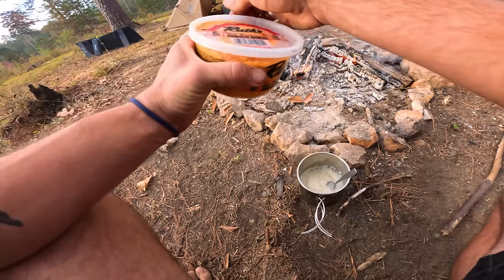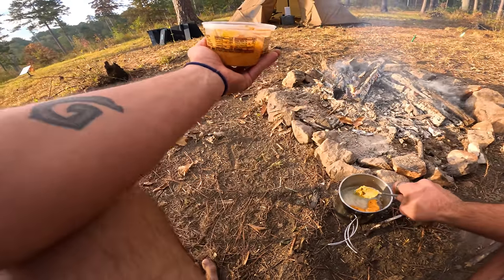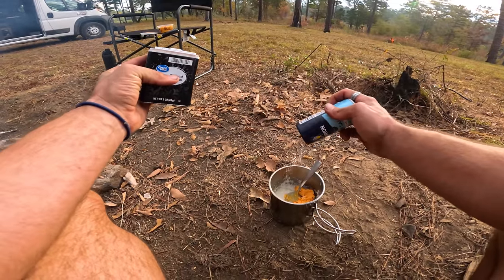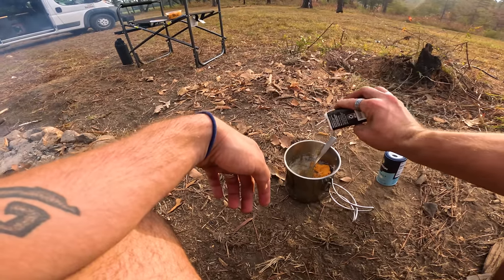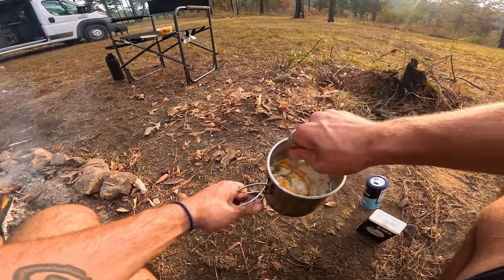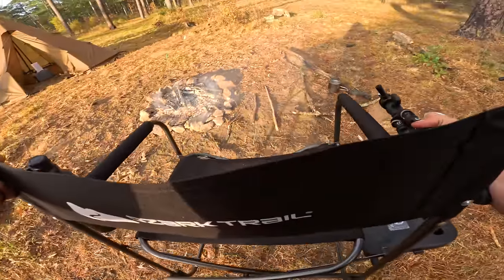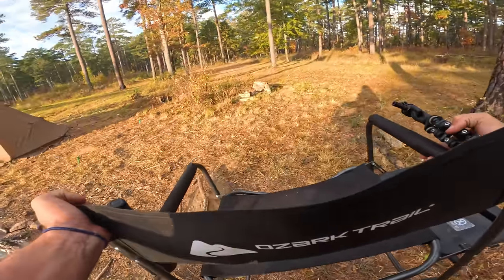Oh yeah, that's done. Let's throw some pimento cheese in there. Spice it up a little bit. Throw some salt, pepper. Stir that sucker up. Let's move over here out of the smoke while we eat.